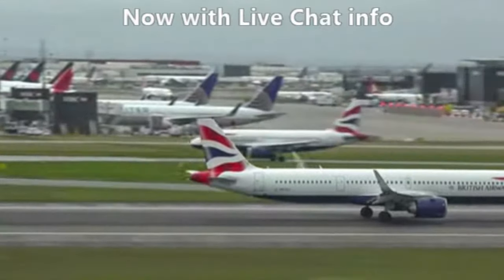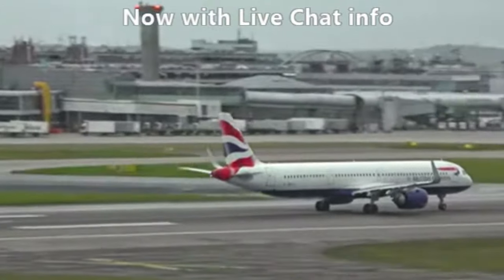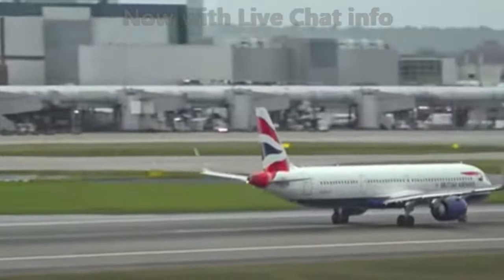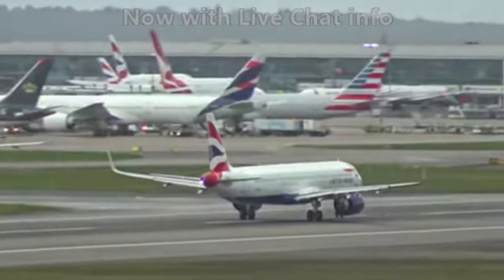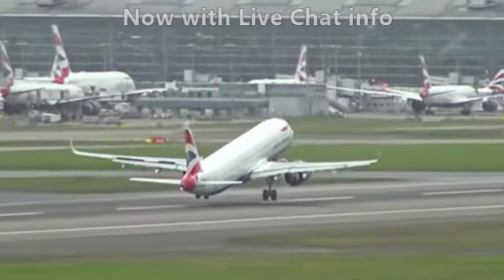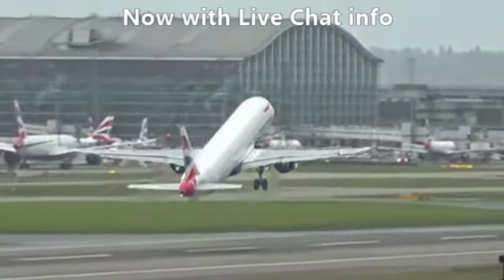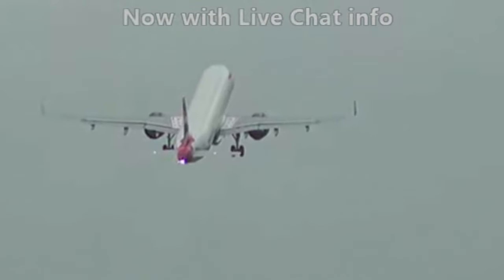Anyway, the Airbus 321 is bouncing down the runway at a great rate of knots, and is it going to rotate yet? It looks like it could rotate. Yes, nice and early, good early rotation. And a bit of a wobble. And look at that, straight up. A bit of a SpaceX launch, wasn't it? Wheels in, yeah, bearing off to the left.